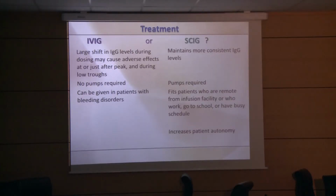They can decide if I want to take my subcutaneous treatment on Saturday, or I want to take it on Monday, or I want to take it in the morning or in the evening. So the autonomy is increasing. And actually there have been some studies published that it's actually cheaper.